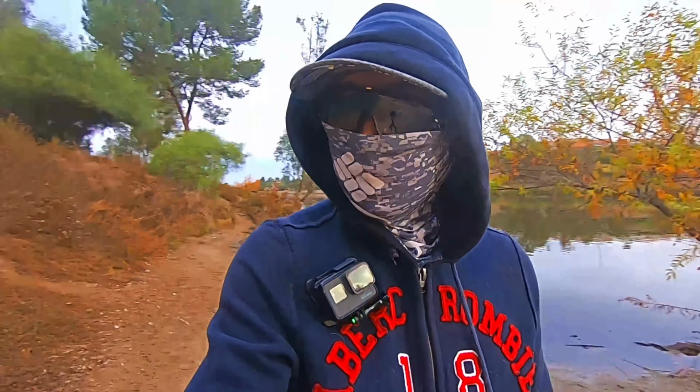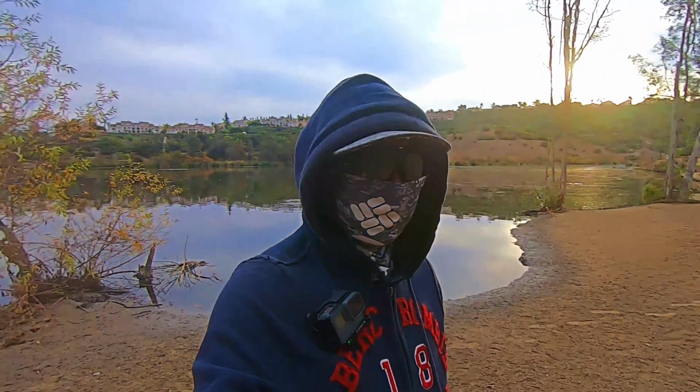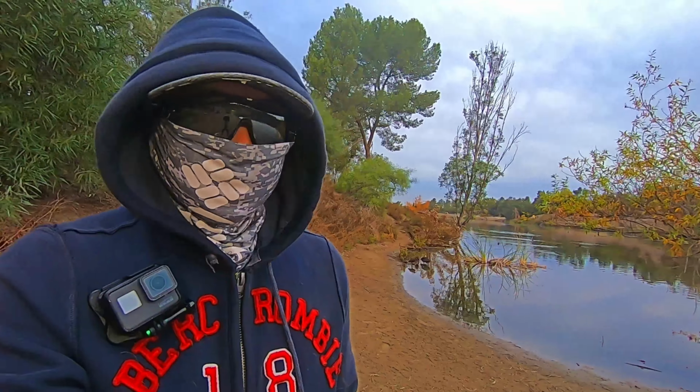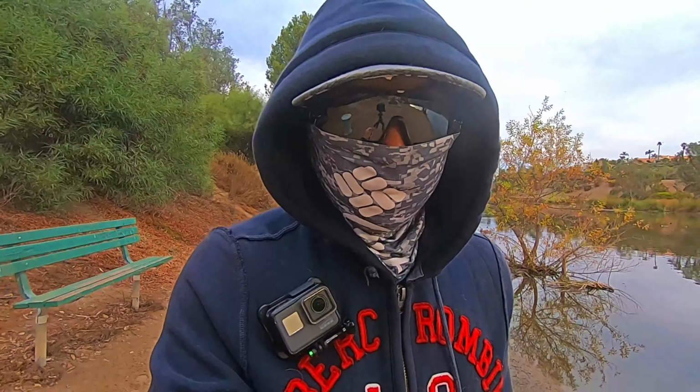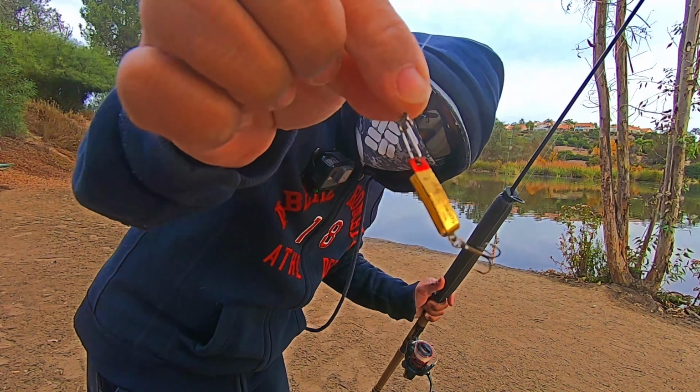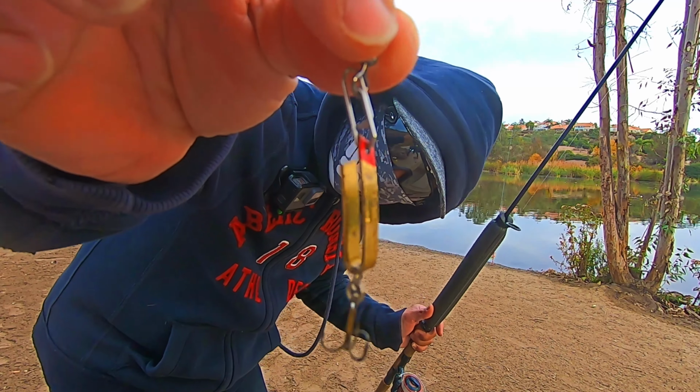What I'll do is cast out a few lures just to test the waters. So why don't I do that first? I'll be using this little gold Super Duper lure.